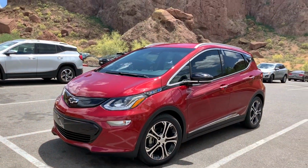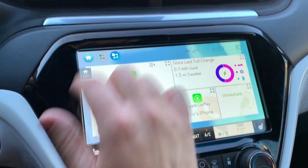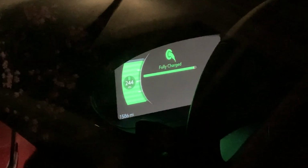All in all, I love this car and I'm so happy I purchased it. It has surprised me with its range in a great way, and I often get a better EPA than what Chevrolet advertises, which is 238 miles.